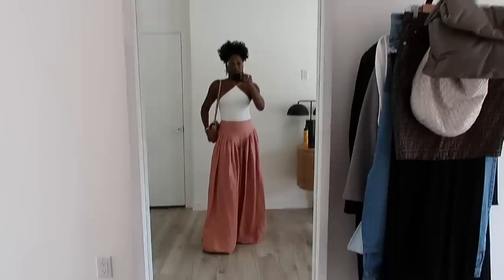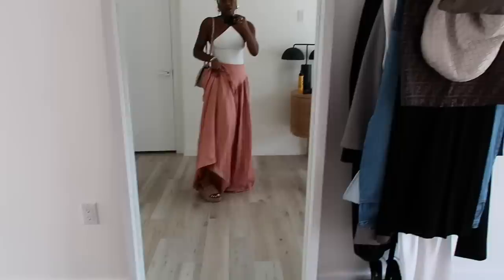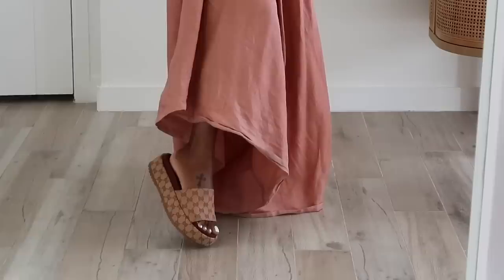That's the look. Okay, so here's the full look. I had to switch out the shoes because the pants are just too long. So I put on my platform Gucci monogram slides. I still love these so much. I have them in brown as well. Yeah, so now my pants don't dust the ground so much. But this is the full look.